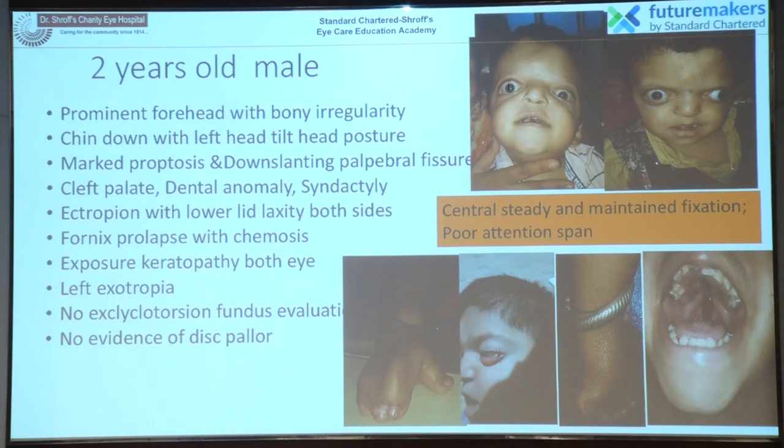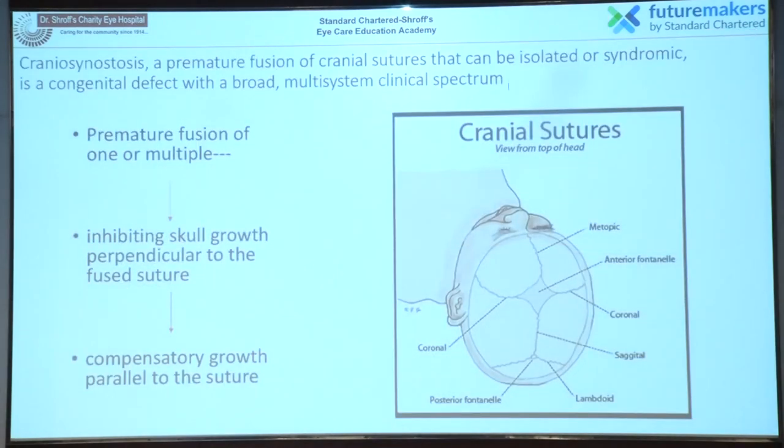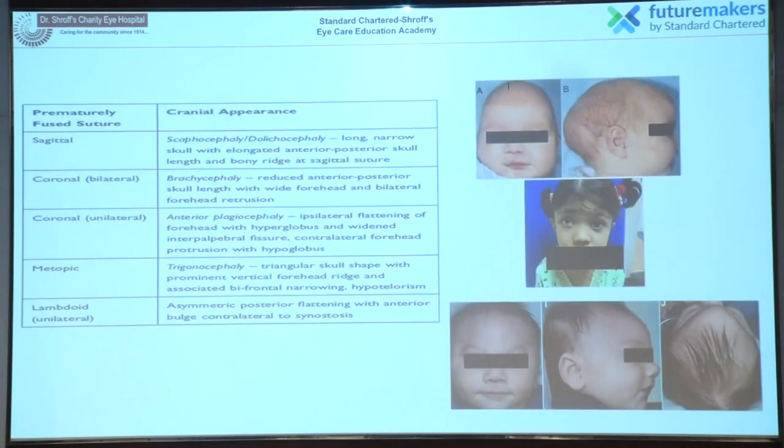All this gamut of symptoms and signs which we see here brought us to think that it is Apert syndrome. Apert syndrome belongs to craniosynostosis, where we have premature fusion of one or multiple of these sutures. Once they are prematurely fused, they inhibit skull growth perpendicular to the fused suture, and there is a compensatory growth parallel to the suture.